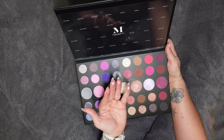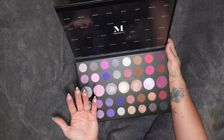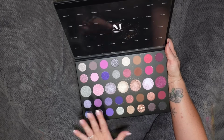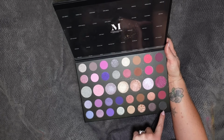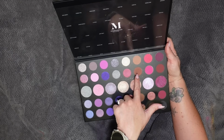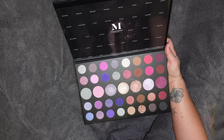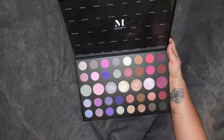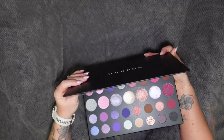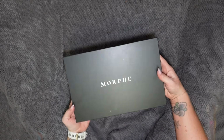Ooh, I do like those shades. Now, do I need to keep this palette? That is the question. I say neutral, but there's a brown and a black with glitter in it. And then there's a tan, kind of a burnt orangey brown, and then a gray. I don't know that I need to keep this. I'm gonna get rid of it. I'm gonna pass this on. I did keep two other Morphe palettes, so this one's gonna get passed on.